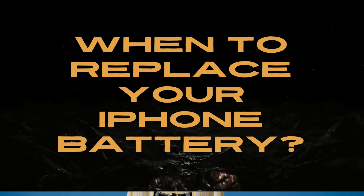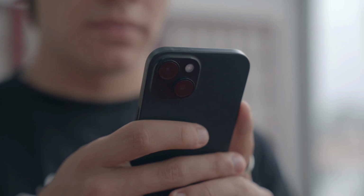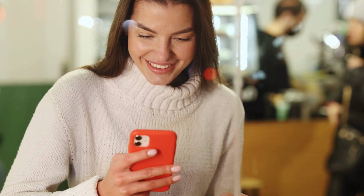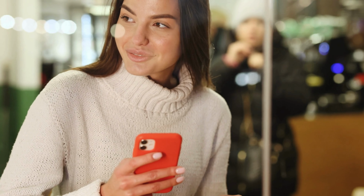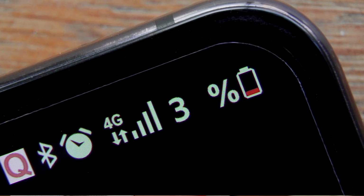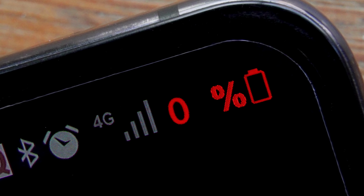I'm Anna, and today we're chatting about something every iPhone user needs to know: when to replace your iPhone battery. iPhones are fantastic, but let's be real, the battery life isn't always the best. With newer models like the iPhone 13, Apple has made some improvements, but even these batteries have a lifespan. So how do you know when it's time to swap out your old battery?